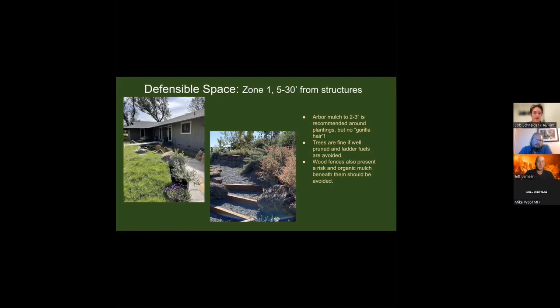Some other things to consider, your mulch choice. Most landscapes have some kind of mulch to keep weeds down, keep moisture in the soil. Your mulch matters, and there's been some studies done on the different flammability, the combustibility of mulch types. We generally recommend the best kind of mulch is a composted wood mulch. That tends to be harder to find. So the second best is just a nice, big, chunky arbor mulch. What you don't want are more fibrous mulches, like gorilla hair is a common name for it, or shredded redwood bark. Shredded bark mulches are on the no list for mulches.